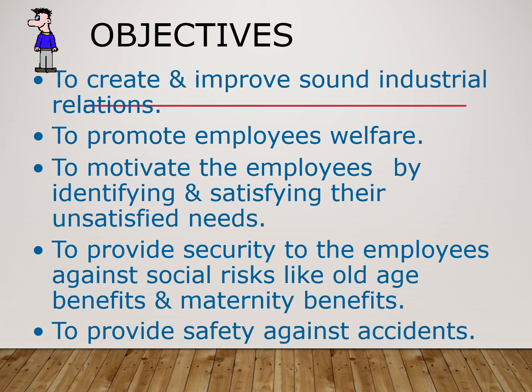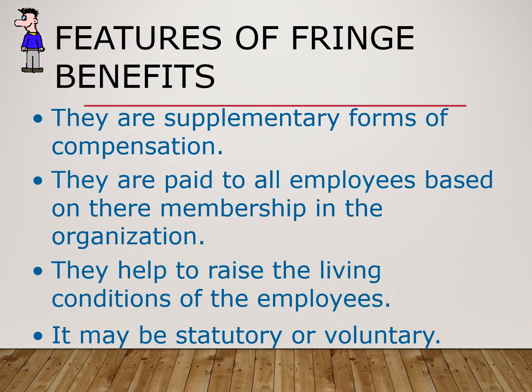their unsatisfied needs, provide security to the employees against social risks like old age benefits and maternity benefits, then provide safety against accidents. Features of fringe benefits are they are the supplementary forms of compensation, or they are the extra benefits given to the employee in addition to the routine benefits. They are paid to all employees based on their membership in the organization or based on the period of service in the organization. They help raise the living conditions of the employee, and it may be statutory or voluntary.